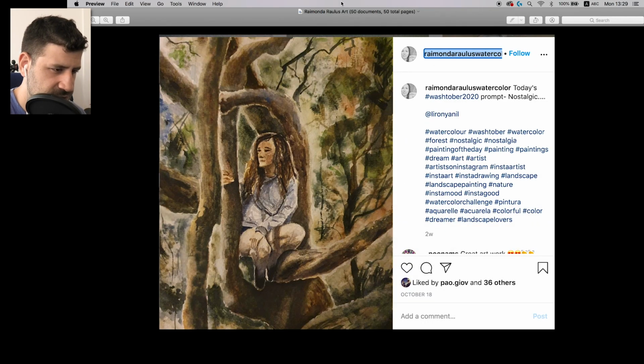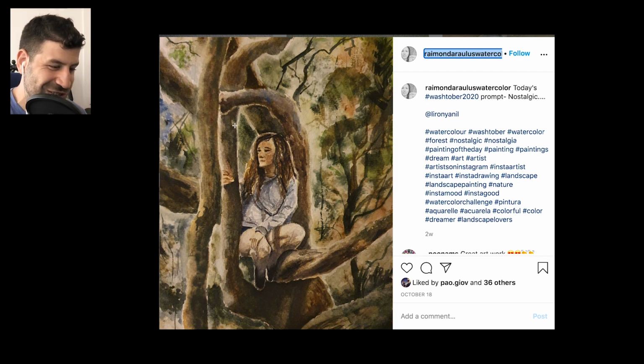Here is by, so this is a complex name, I remember, Raimonda Raulos. And this was for nostalgic. So I thought initially that it was from a movie or a scene or something like that, but it could actually be from a photo or a memory. That's probably what it is. Beautiful, beautiful work. The figure, it's very clear.